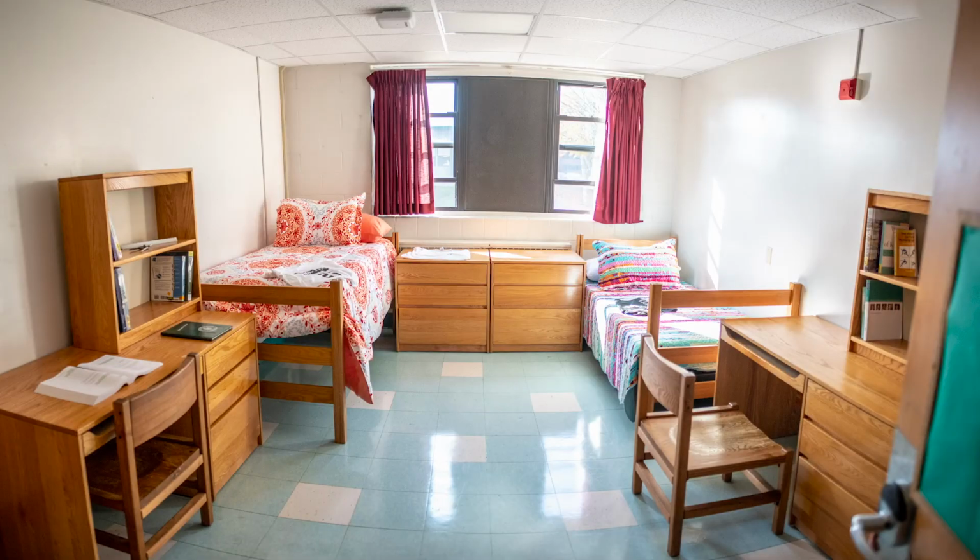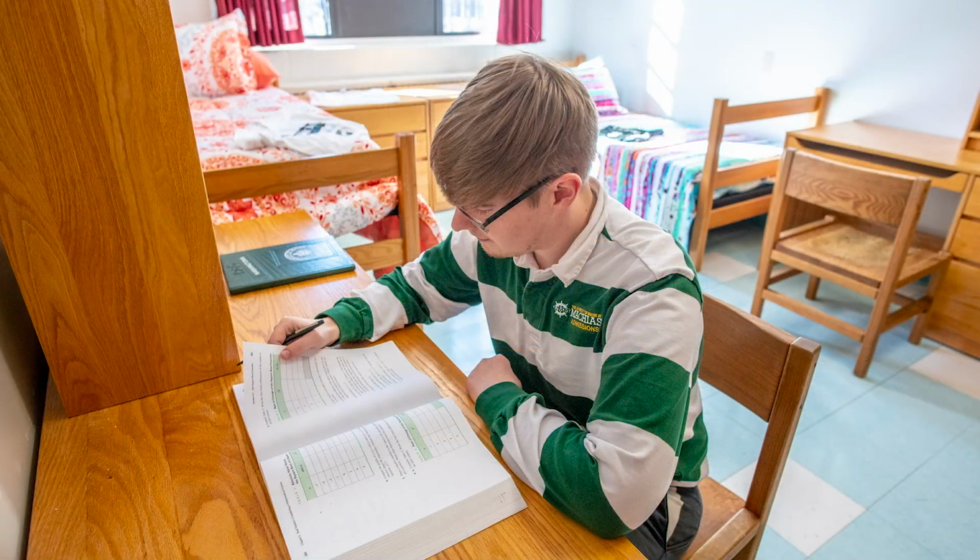Behind me is Dorward Hall. This is one of our residential buildings on campus. Here the options for housing are a traditional double, a single, or a suite, which has two doubles, a shared common area living space, and its own private bathroom.